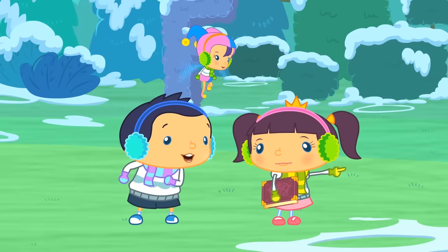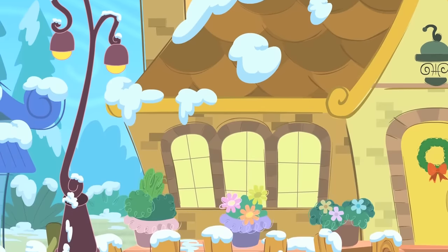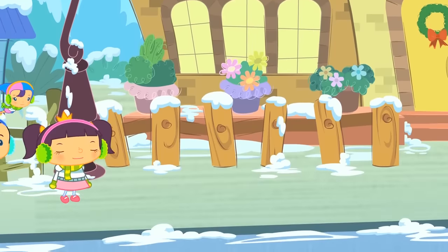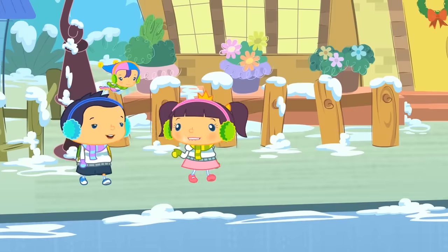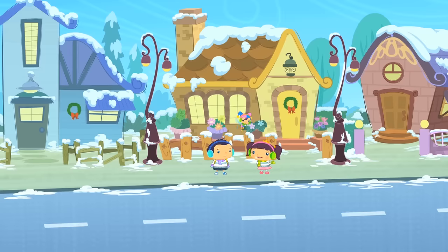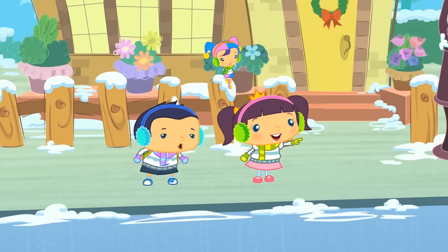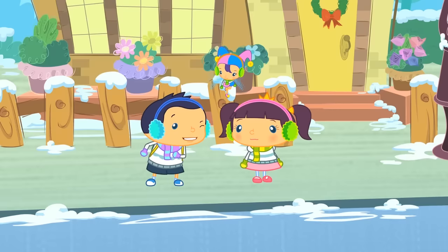Let's find I Monster. Alice, Brian, and Cherry Berry had not been walking for long when Alice said, Ivy is a friend of mine. I know exactly where she lives. Ivy lives over there. Great, let's go knock on her door and see if she's in.